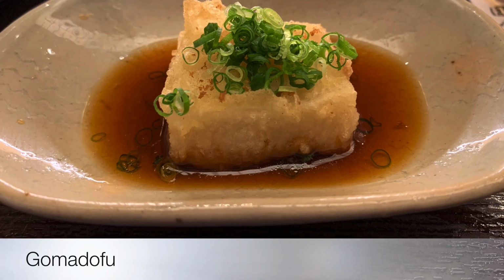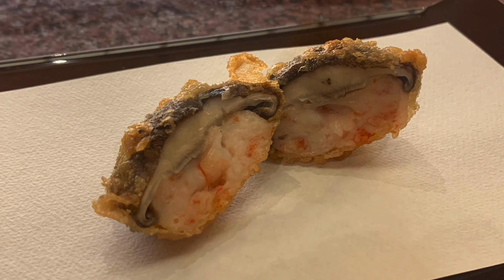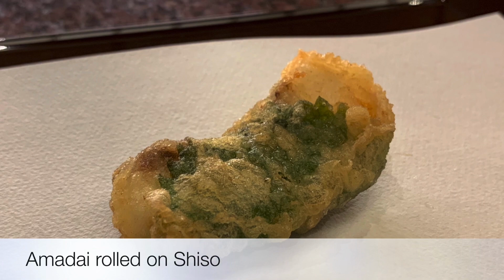Here we have shiitake mushrooms with a little bit of chopped shrimps on the inside. Next one is amadai rolled in shiso. Amadai is a sweet white fish and shiso is a Japanese mint.